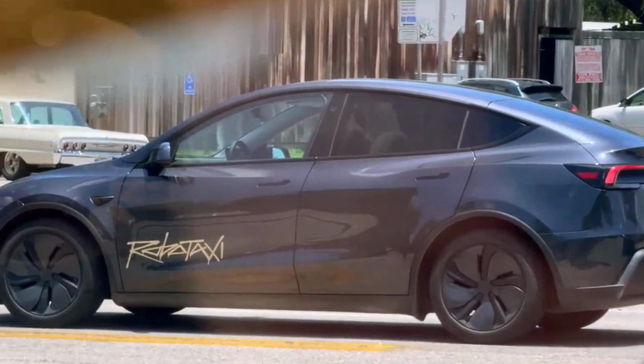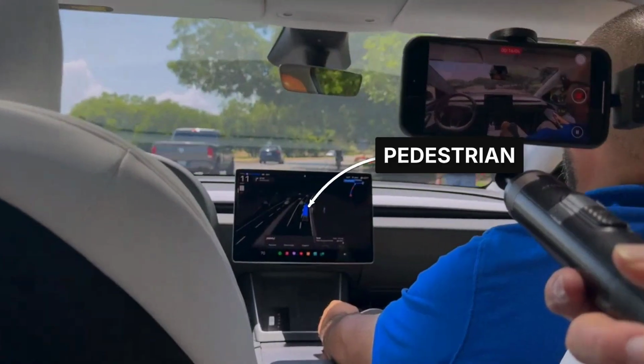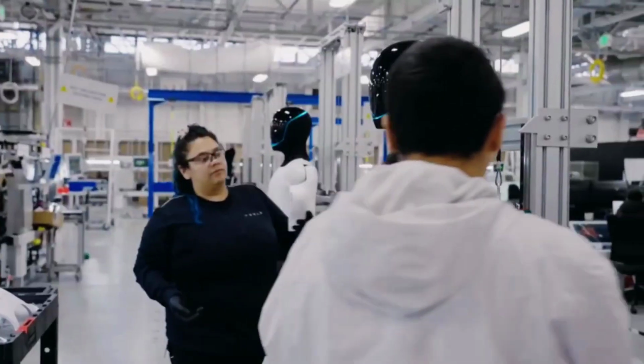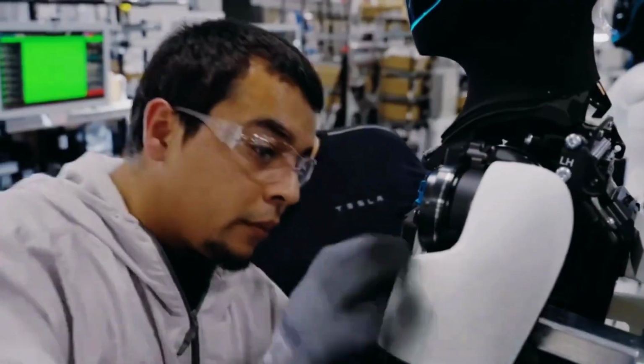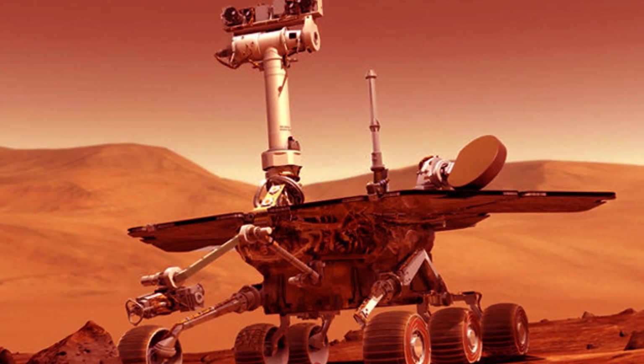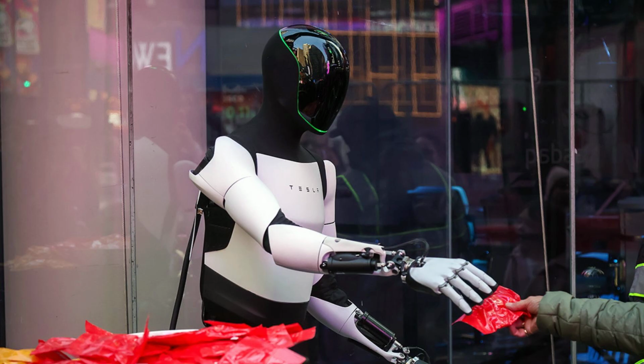When full self-driving reached unsupervised status in Austin, it proved that AI could handle unpredictable, unscripted environments. That confidence unlocked the next phase, deploying the same autonomy backbone in robots that must operate with minimal oversight, whether on Earth or preparing for Mars. This software bridge means every improvement in vehicle autonomy immediately strengthens the robot fleet.